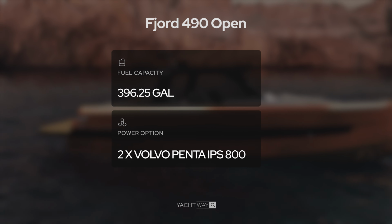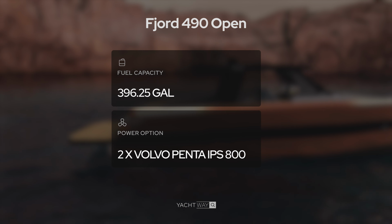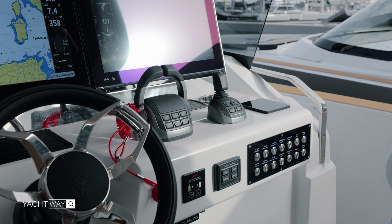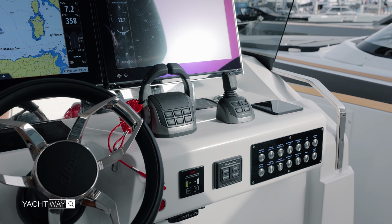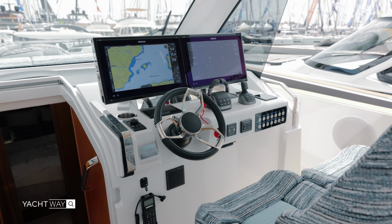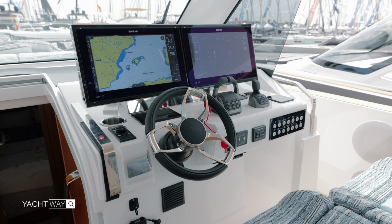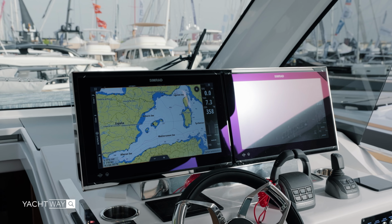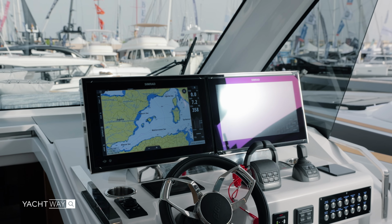Talking about cruises, like I mentioned before, this one is powered by IPS 800s and top speed anywhere between 32 and 34 knots. With a joystick control, this one also has a Seakeeper stabilizer, so it keeps it stable so your wife and your kids are going to be happy on the boat. Nobody's going to get seasick. Quick chain counter, cup holders, so you have two of them just at the helm station, and truly oversized Simrad monitors right in the front as well.